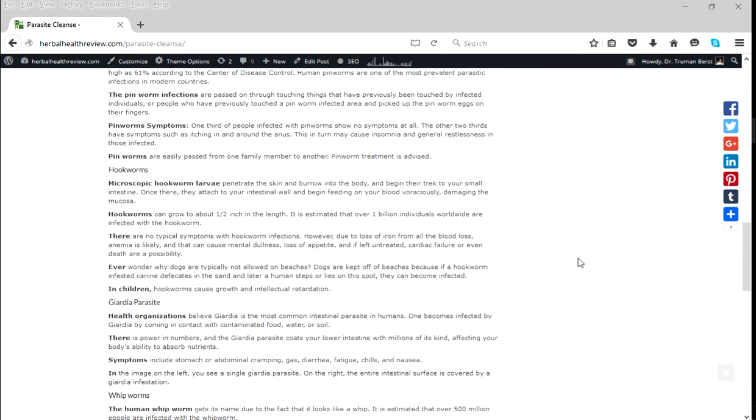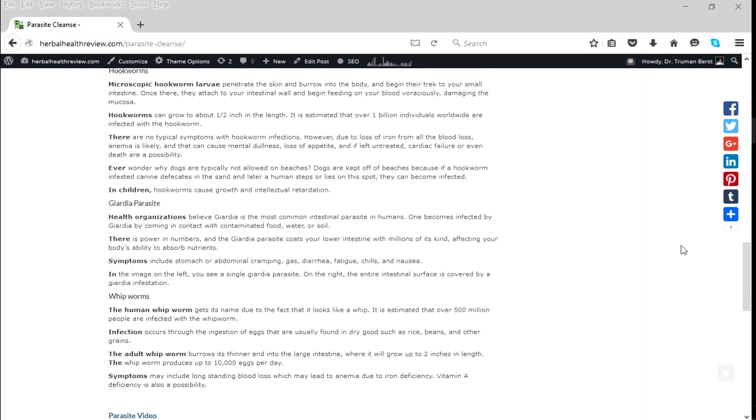And then there's the Giardia parasite. Health organizations believe that Giardia is the most common intestinal parasite in humans. One becomes infected by Giardia by coming in contact with contaminated food, water, or soil. There is power in numbers, and the Giardia parasite coats your lower intestine with millions of its kind, affecting your body's ability to absorb nutrients.